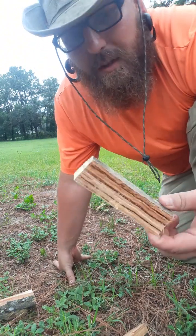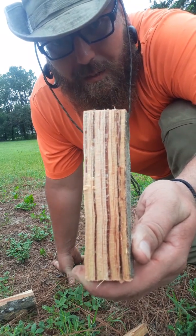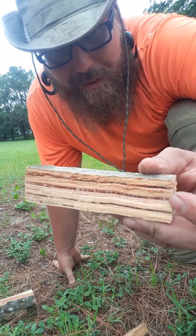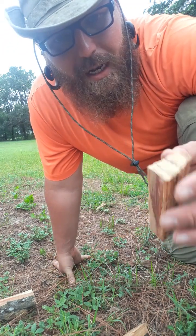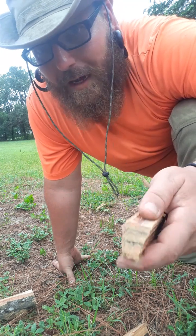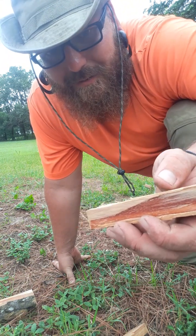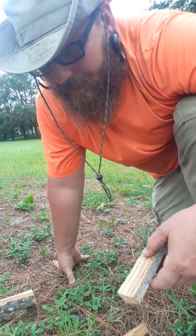It's okay. So not bad. You kind of see the stripes in there. It looks like layers, which is exactly what that is. That is like fatwood, softwood, fatwood, softwood, which is okay. It's okay if you have this. This still works. The fatwood lights the wood better than the regular wood, but there's still trace amounts of sap and resin inside there. So that's still good to carry.